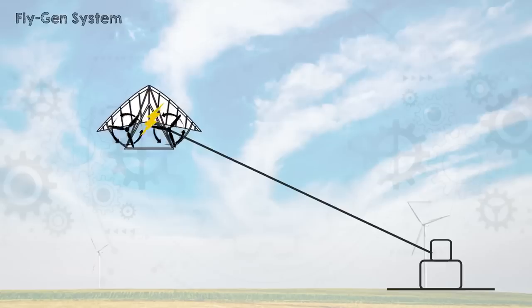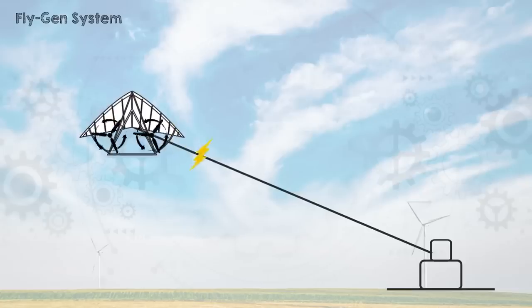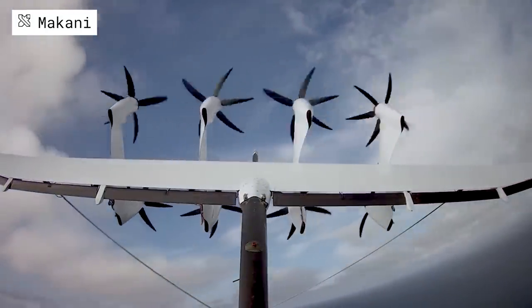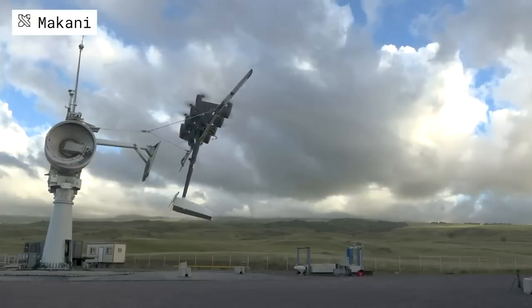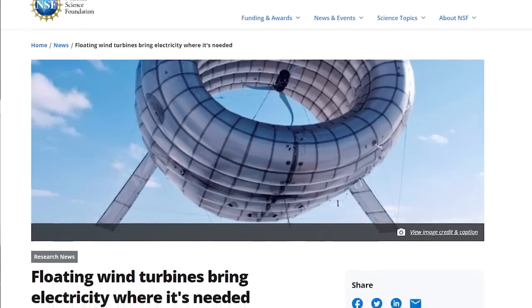Fly gen is precisely what its name implies, a generator that is flying, with the power cable running from the generator to the ground. This is basically a regular wind turbine attached to an autonomous glider. Fly gen systems can turn their rotors 90 degrees and use them for vertical takeoff and landing, VTOL, like a drone can. Examples of companies doing it in this way are the now defunct Makani, Kitecraft, Windlift, plus one other obsolete one, Altair, who used a blimp to get their generator up.